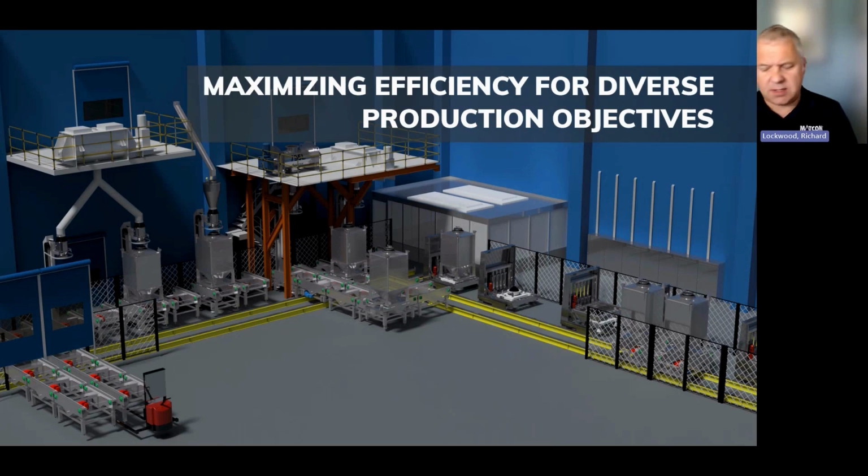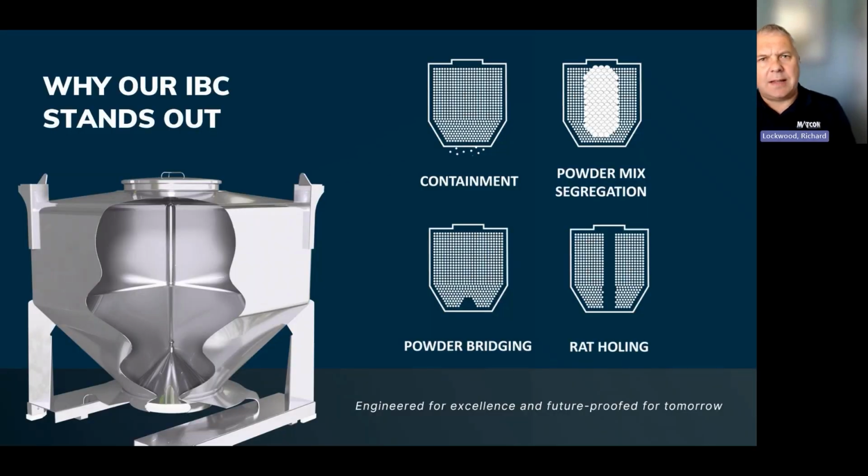Now, we spoke about the IBCs earlier. They come in a range of sizes, but how do we differentiate ourselves? What makes a Matcon IBC different from all the others? There are obviously many people producing IBCs, but very few producing cone valve IBCs. So we looked at that cone valve, which sits in the outlet of the IBC.